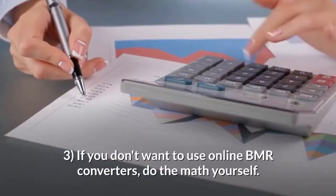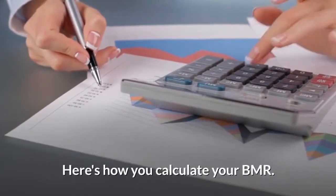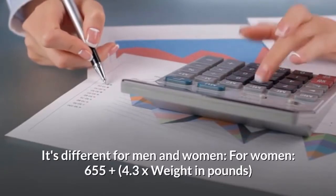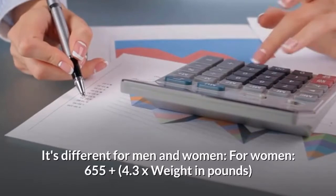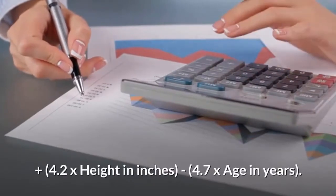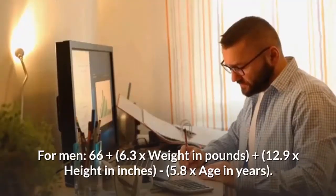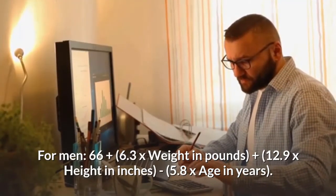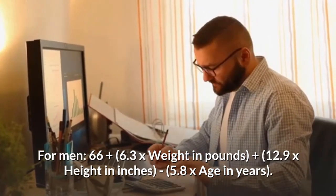3. If you don't want to use online BMR calculators, do the math yourself. Here's how you calculate your BMR. It's different for men and women. For women, 655 plus 4.3 x weight in pounds, plus 4.2 x height in inches, minus 4.7 x age in years. For men, 66 plus 6.3 x weight in pounds, plus 12.9 x height in inches, minus 6.8 x age in years.